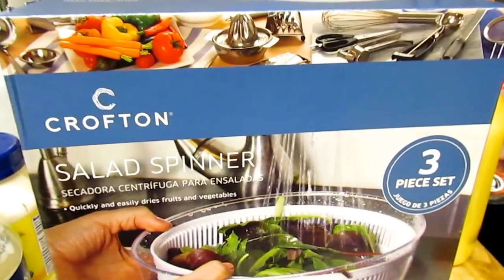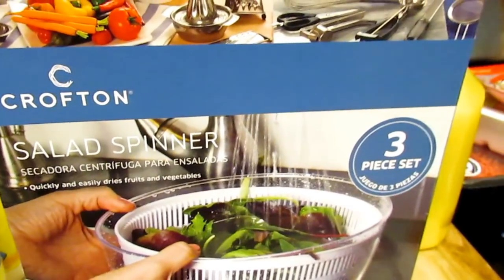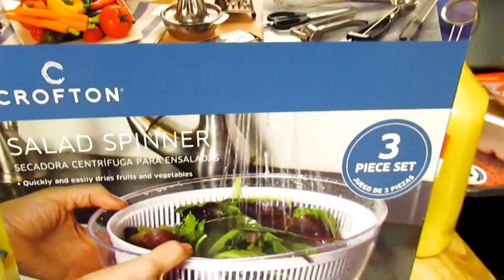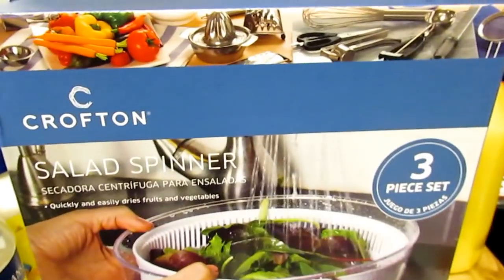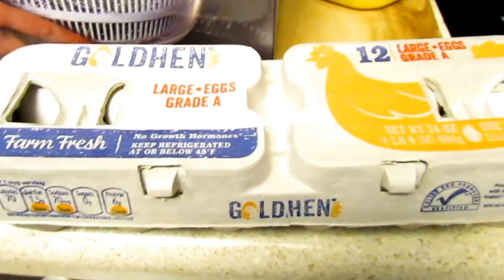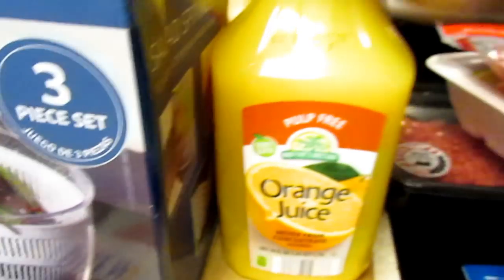It was like the very last one, and I knew I needed one because a lot of times when I'm rinsing the salad, it's so wet that I have to use a paper towel. So I knew I needed another one. Picked that one up, especially since it was the last one. The eggs, $1.57. Eggs have been a little high lately. So orange juice, I picked up 2 of those, and then I have milk in the bag.